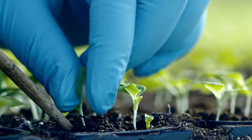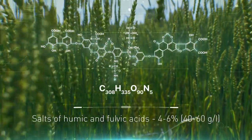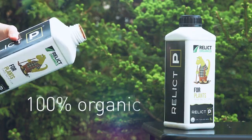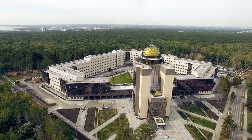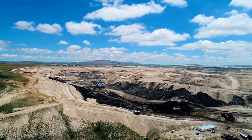Relict is eco-friendly and safe. Its composition is created from the activative salts of humic and fulvic acids. This solution is fully organic. Relict was created in collaboration with scientists from Akademgorodok in Novosibirsk. The solution has no synthetic or harmful elements in its composition.